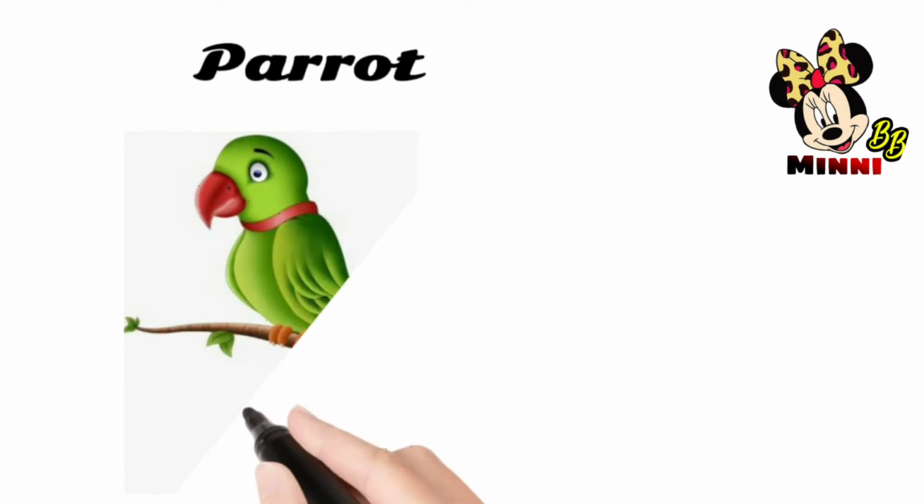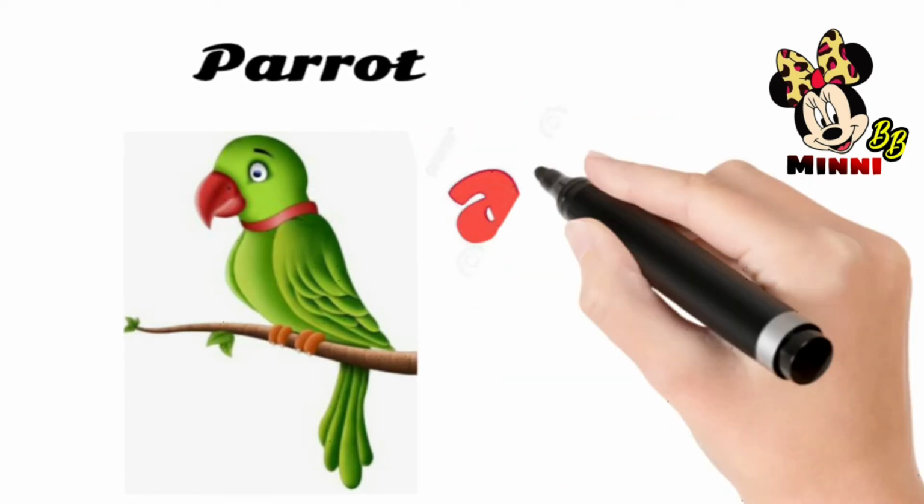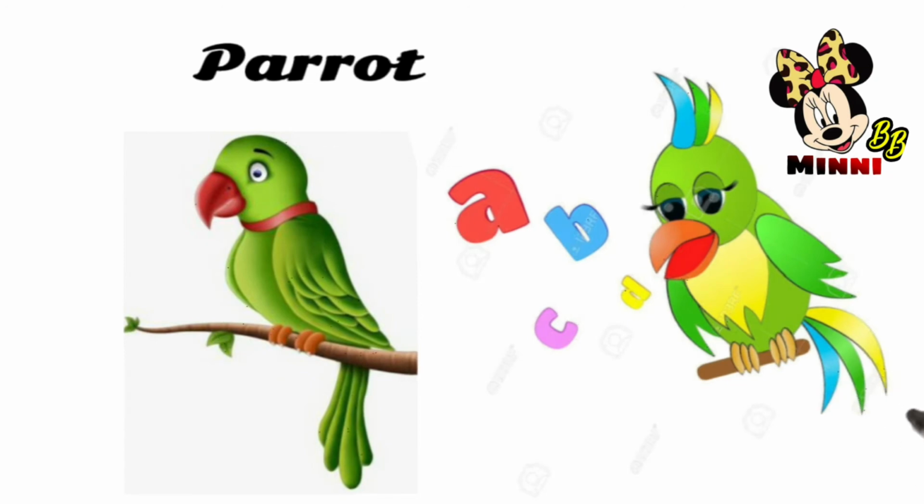This is a parrot. It is green in color. It has a red colored beak. Parrots have the ability to mimic and can imitate like humans. Parrot, parrot.